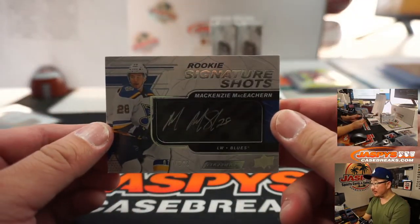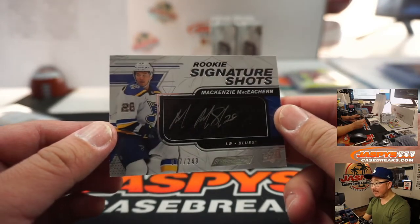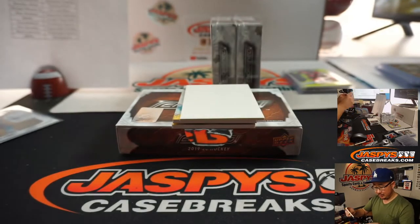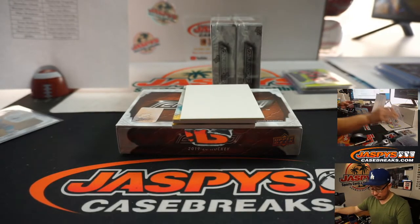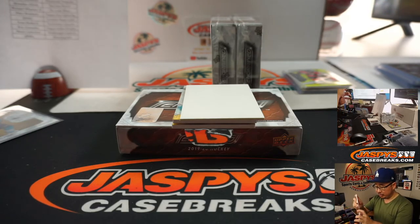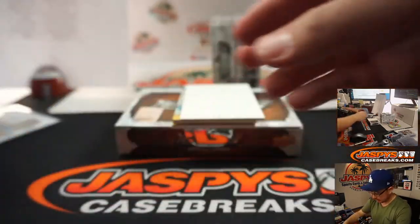Mackenzie McEachern. Rookie signature shot, 77 out of 249. That's Michael Wheeler with the St. Louis Blues. Rookie signature shot.